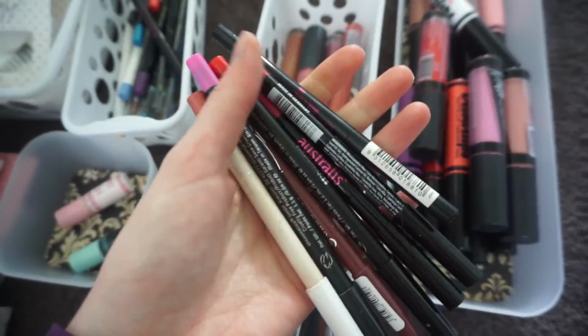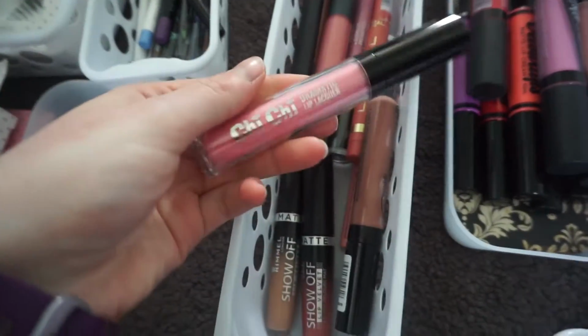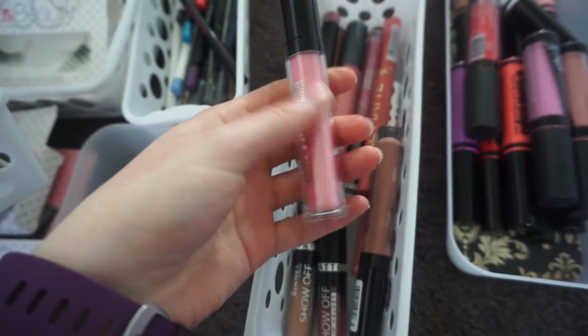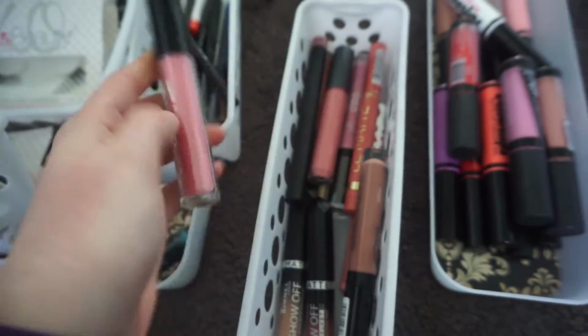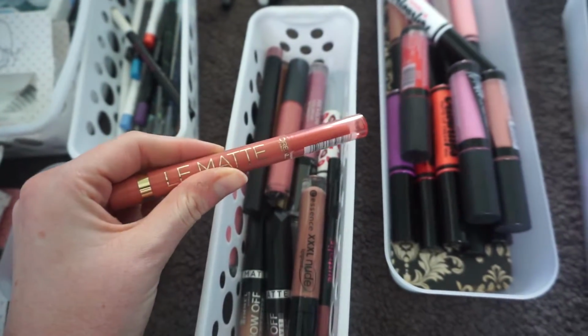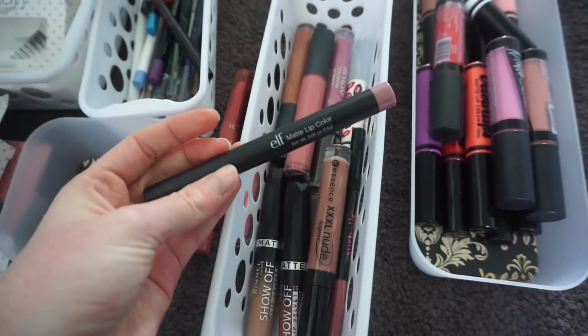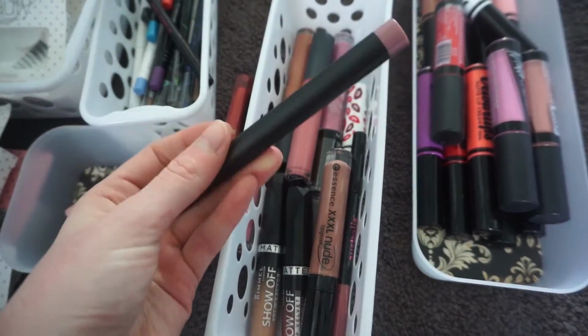So I have like Colourpop, Australis, NYX, BH Cosmetics. Then I have a Chi Chi lip lacquer, like a really nice pink gloss, which I actually really like. I really like this L'Oreal La Matte lip crayon. It's actually quite a unique colour. And this is the e.l.f. matte lip colour in Tea Rose, beautiful pinky nude.